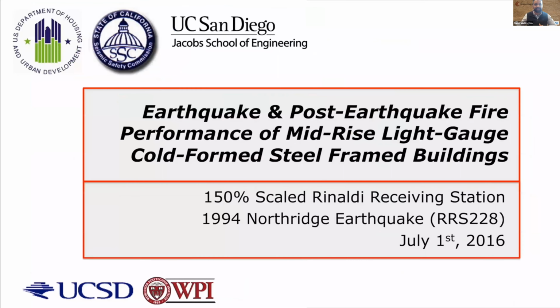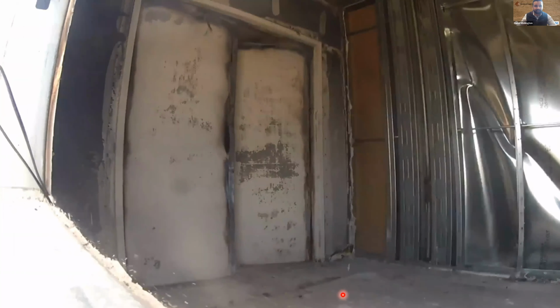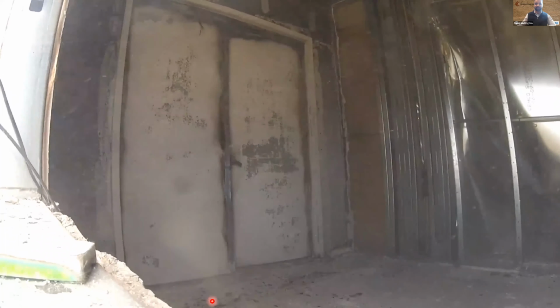So here's another shot of what happened inside. I'll try to go over this kind of fast, but you can see some of the Z4 rods sitting there inside. The earthquake hasn't started yet, obviously. So that's where the rod is. And then here we go with the earthquake. That's always fun to watch.